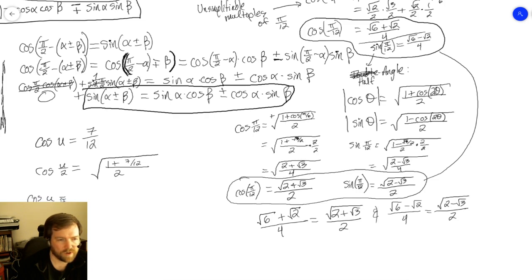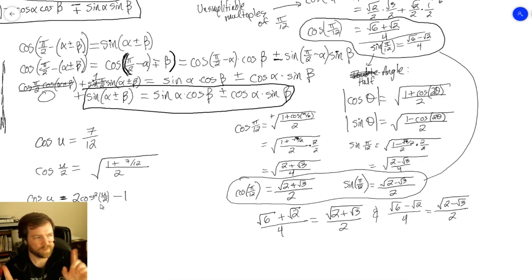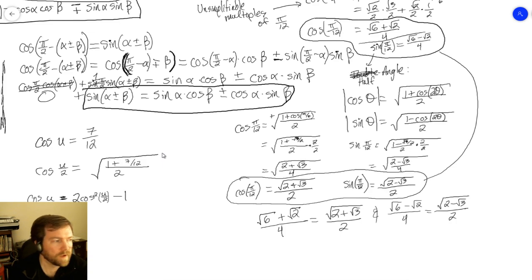Again, this comes from the other formula. Cosine of u as a double angle is going to be equal to twice cosine squared of u over 2 minus 1. So just rearrange everything, solve for this cosine here, and this is what you get there. So yeah, I kind of like some of this stuff anyway.